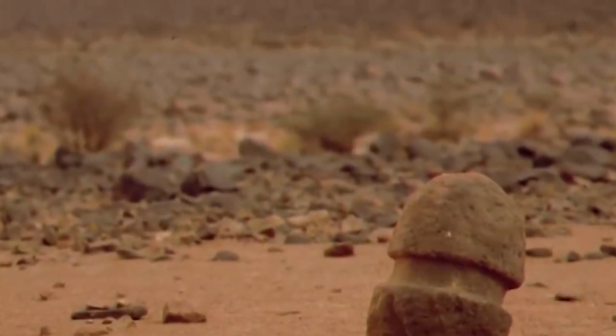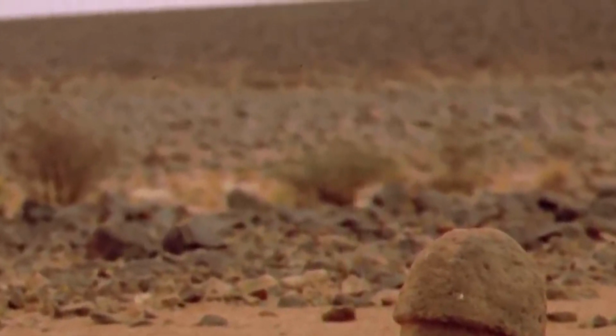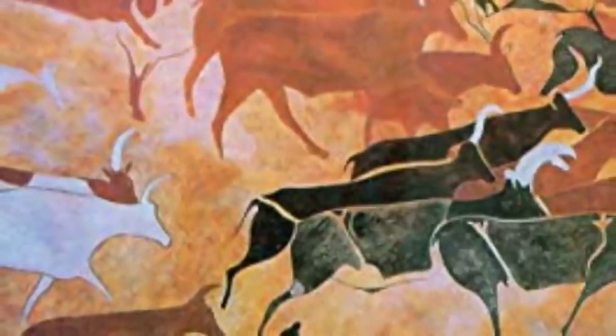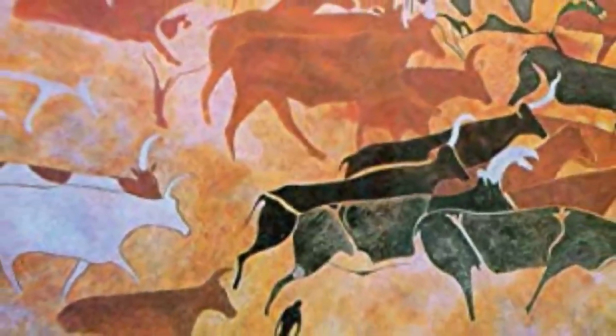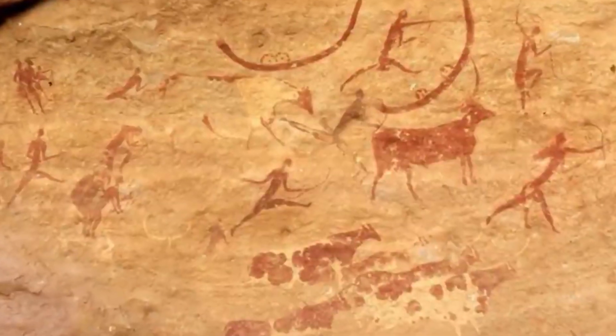Now at number 6 are the psychedelics. Tassili Najjar is a national park located in southeast Algeria. And of course, these caves also became part of UNESCO's World Heritage Sites list in 1982. Most of the art in there dates back 12,000 years and there are more engravings than there are paintings. There are 15,000 engravings in the cave and they consist of mostly large animals like crocodiles and antelopes, and it even has humans dancing and hunting.